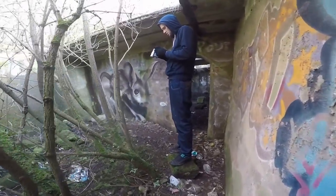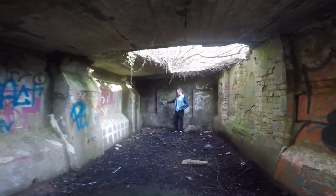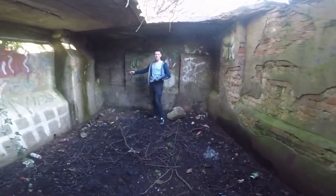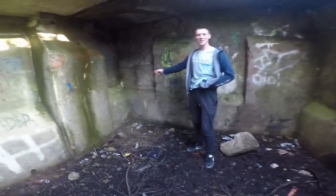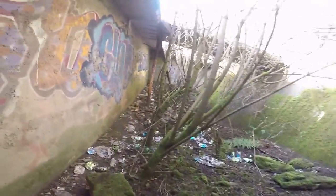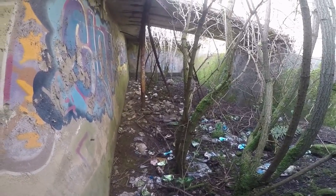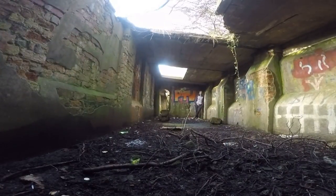We need to try and find that outhouse. That's the next main goal. What have you found? Toilet, arrow. Nature taking its course. Pretty cool little place, though.